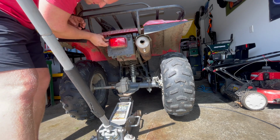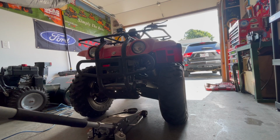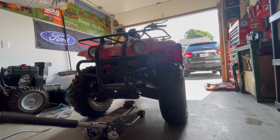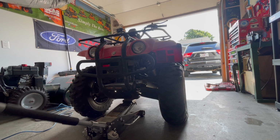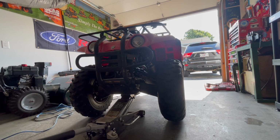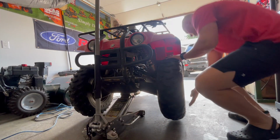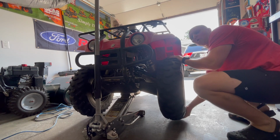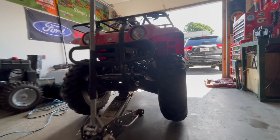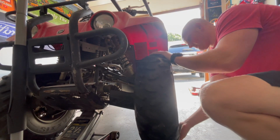All right, let's jack up the front, see what we got. So it's independent front suspension, which is pretty cool. And it's live axle in the rear, which is kind of interesting. All right, let's see what we got. Oh, cooked. Oh, that's so bad.